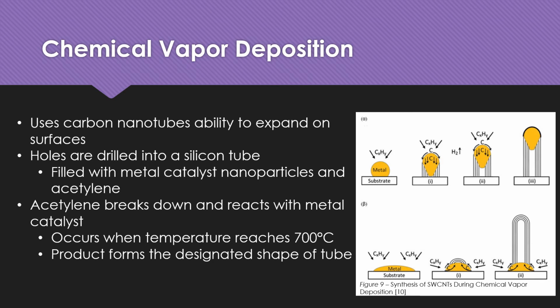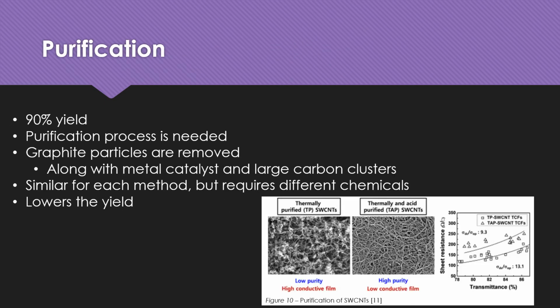So in this process, it utilizes the nanotubes' ability to expand on surfaces. So with this, holes are drilled into a silicone tube. They're then filled with the metal catalyst in nanoparticle form, and then a hydrocarbon, typically acetylene. Now, when temperature reaches 700 degrees Celsius, acetylene will break down and then react with the metal catalyst. The reactants will then solidify, creating the product, and as the product forms, it takes the designated shape of the tube. After the creation process of the single-wall carbon nanotubes, a purification process is put into place.